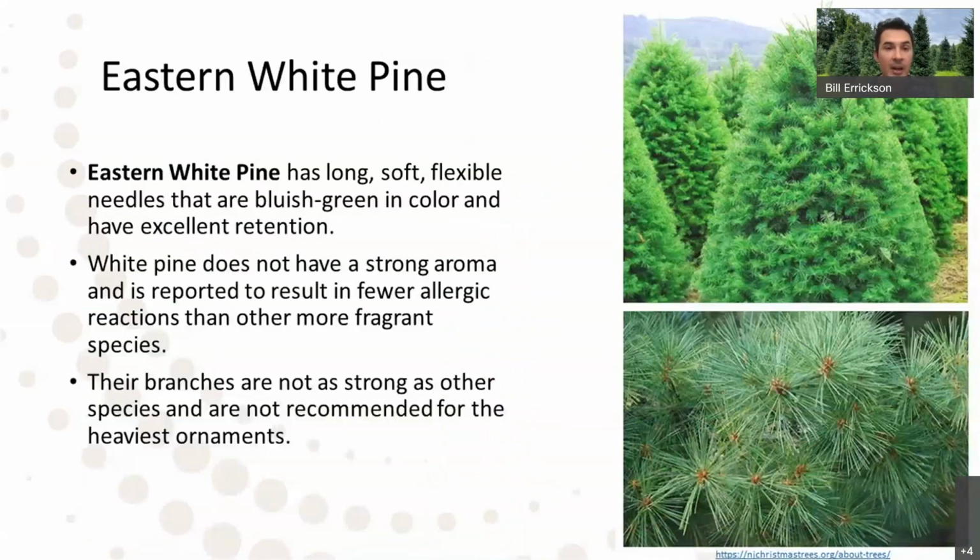And then eastern white pine. So this is a native pine to our area. It has long, soft, flexible needles that many people may be familiar with, and these are in bundles of 5 instead of 2 like we observed on the Scotch pine. So nice color on the needles, nice shape, and this one does not have a strong aroma, but it's also been reported that people who suffer from allergies have less reactions with a white pine Christmas tree.